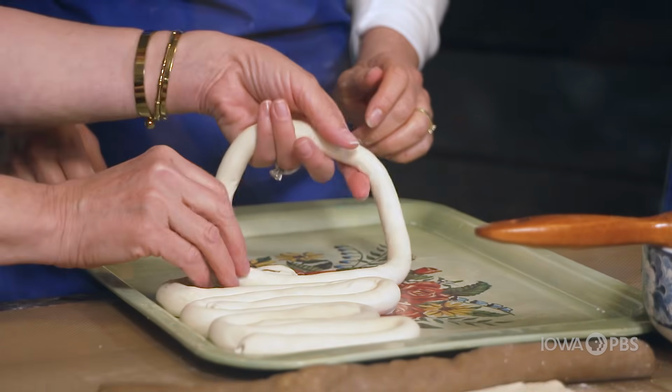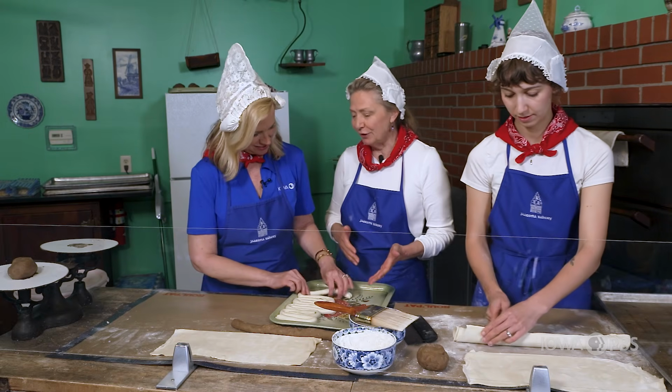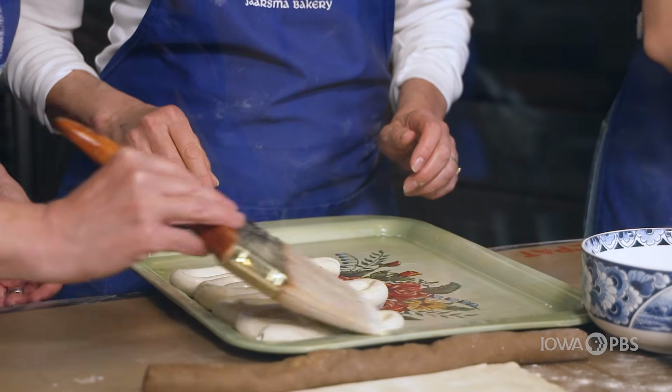Why the S? Oh, that's a very good question. So this is traditionally only made at Christmas time. And so the S stands for Sinterklaas, the Dutch Santa. That makes sense. You get them all wet. Just across the top. There you go.